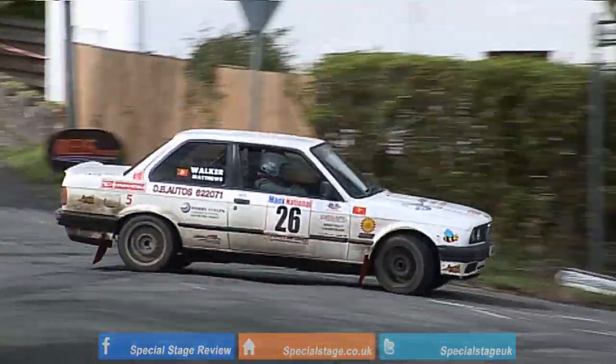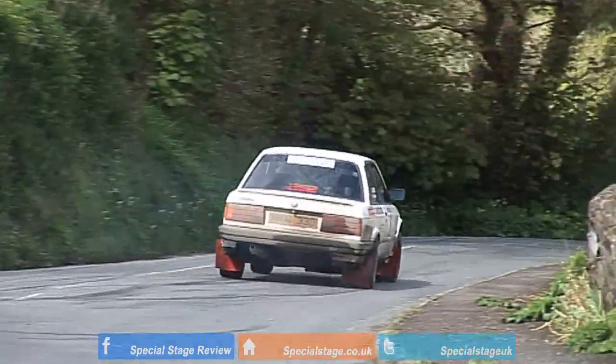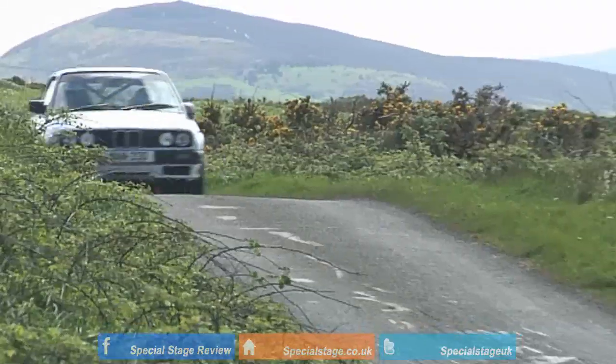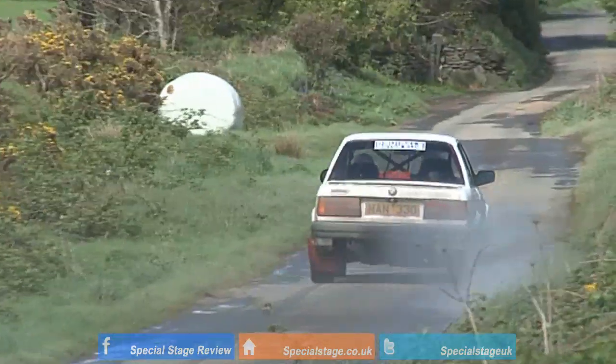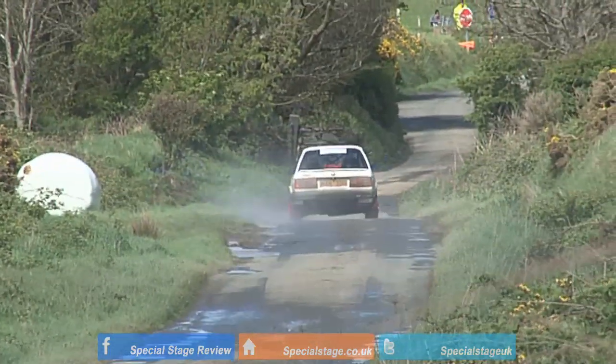Unfortunately for Kex Walker and Danny Matthews, their 2nd place in the B12 class they'd held for most of the rally had turned into 3rd in the class by the finish. A great result though against the competition to finish 18th overall.